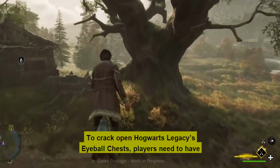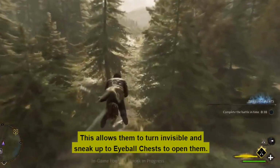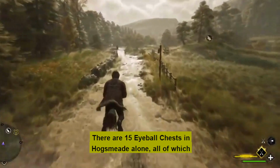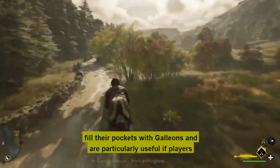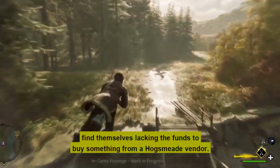To crack open Hogwarts Legacy's eyeball chests, players need to have learned the disillusionment charm. This allows them to turn invisible and sneak up to eyeball chests to open them. There are 15 eyeball chests in Hogsmeade alone, all of which are easily accessible early. As such, eyeball chests are an excellent way for players to quickly fill their pockets with galleons and are particularly useful if players find themselves lacking the funds to buy something from a Hogsmeade vendor.